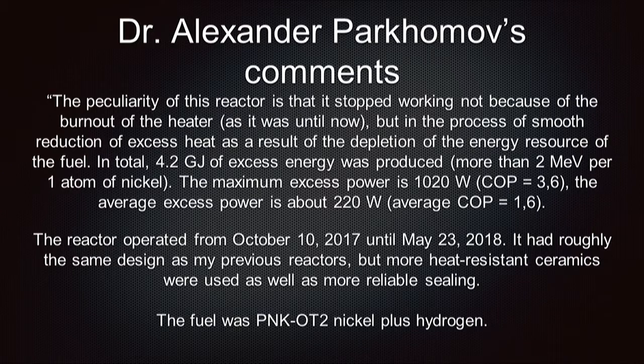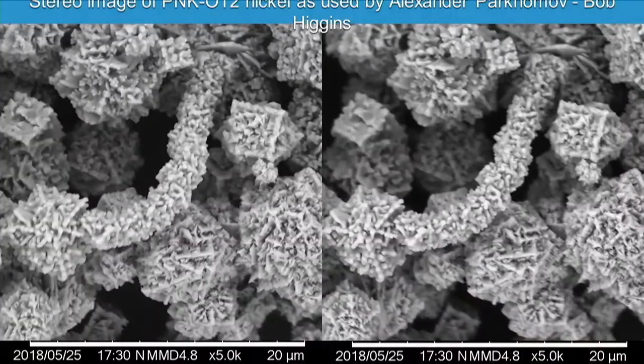Now, we analyzed this in many locations. It was sent to many labs, and this is Bob Higgins' stereographic image, which is just off the shot there. I think I'm going to lose a lot of titles, but anyway, sorry about that. So if you blur your eyes and squint in the middle, you might see it in 3D.